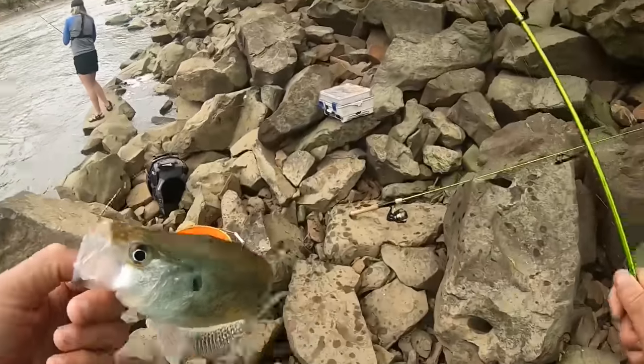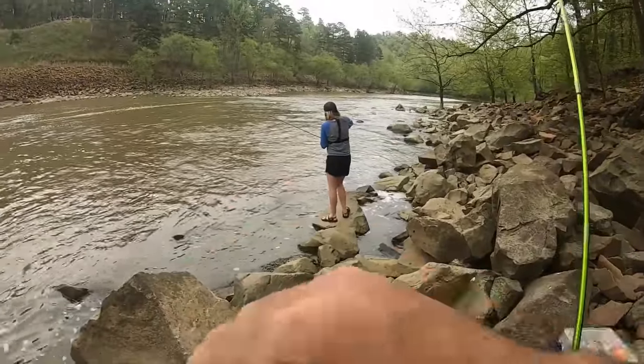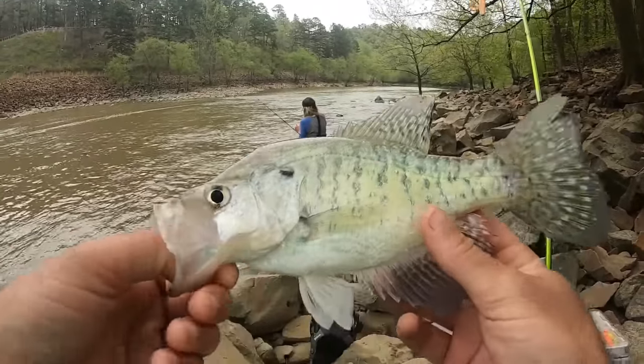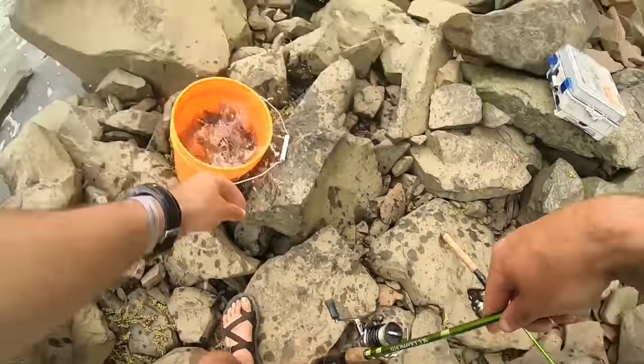She has caught number 8. So this is number 9. As far as keepers go, we probably have caught, I don't know, a dozen or 15 or so of these fish. This one here is lucky number 9 in the bucket.